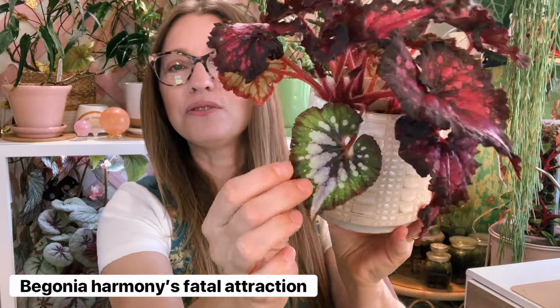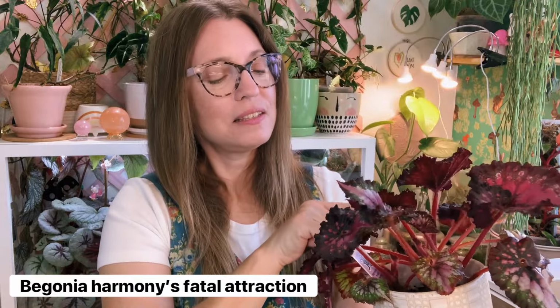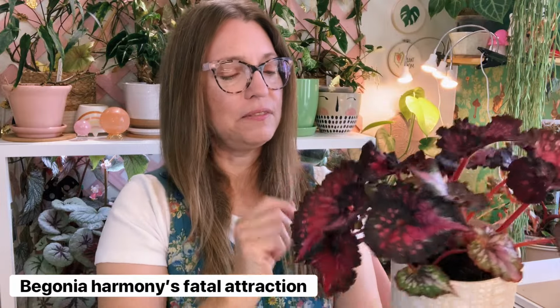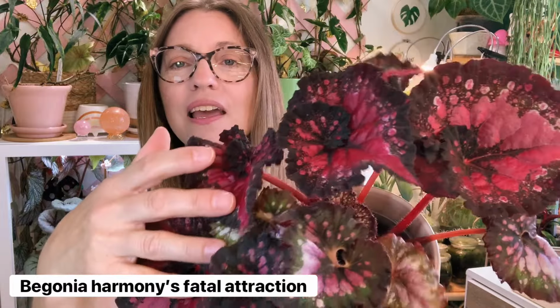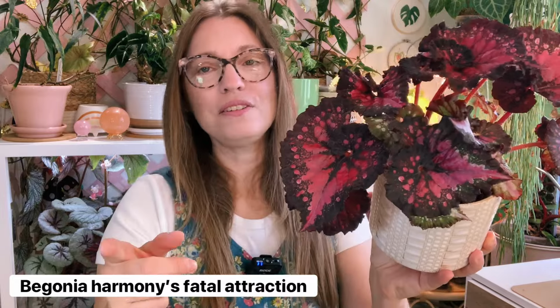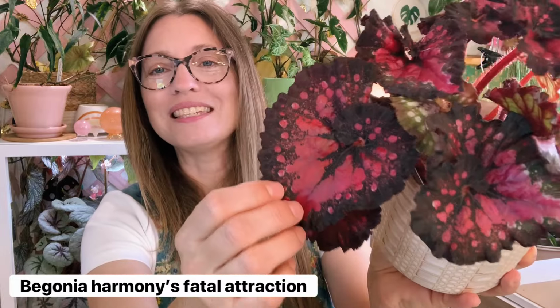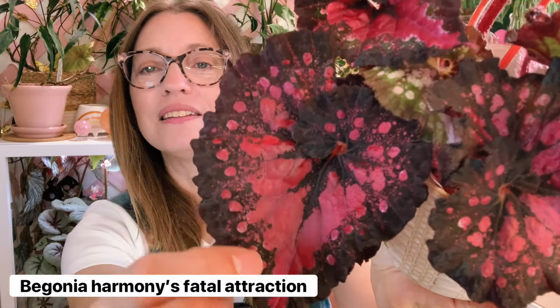And here's an older leaf. It has some green, so there's some mixes. Maybe they're newer leaves, actually. Maybe the newer ones come out more green and then they darken up. Probably the more light you give this plant, the more of this deep, rich color. Look at these spots. Look at these.